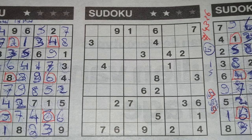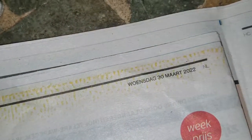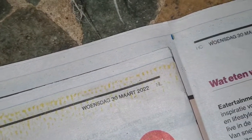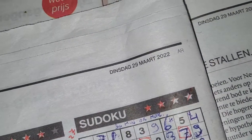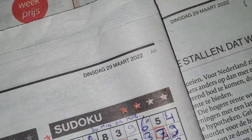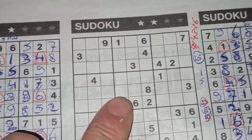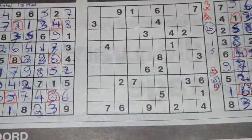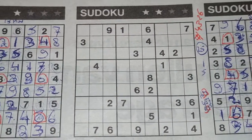The second puzzle in this additional, not in today's newspaper on Wednesday, March the 30th, 2022. No, it's yesterday's edition of Tuesday, March the 29th, 2022. I've already solved one puzzle, the Sudoku with one star. We have three puzzles left: the Sudoku with two stars, the tectonic and the binary puzzle. First, I will solve this Sudoku with two stars.